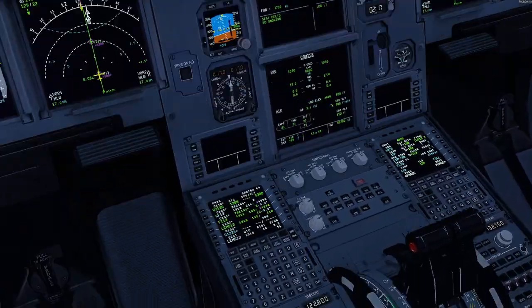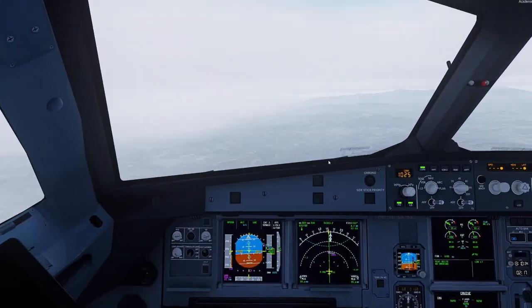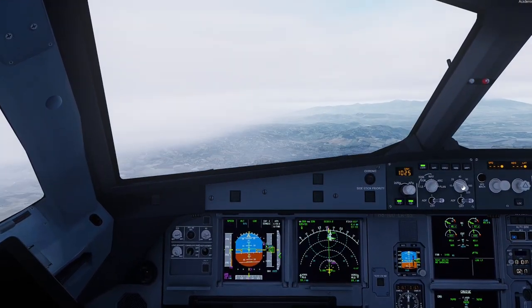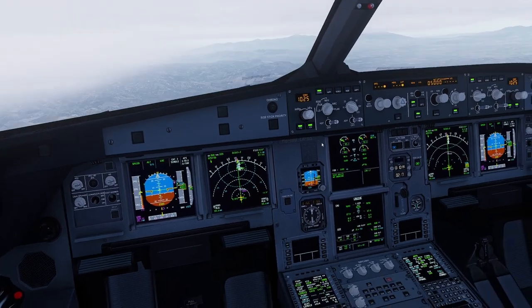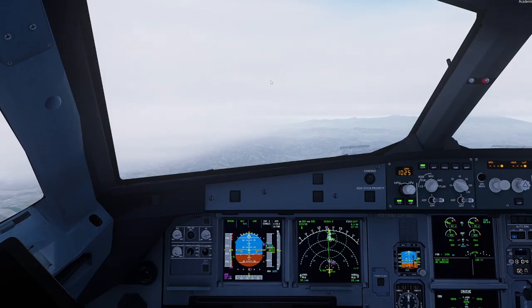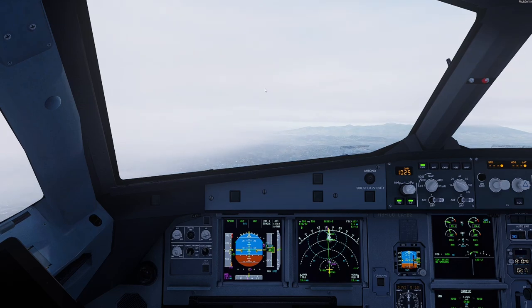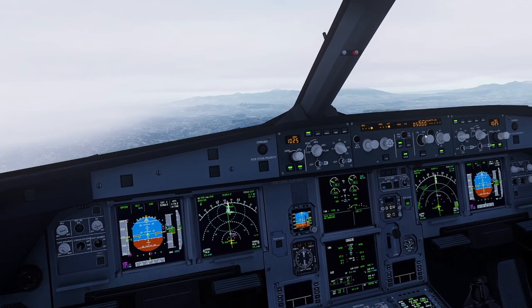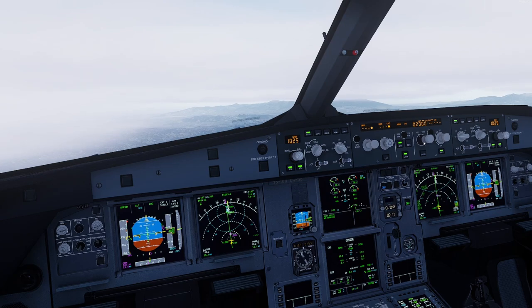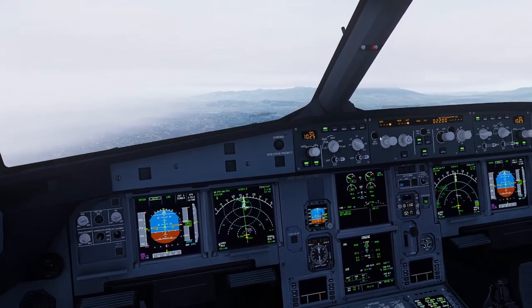But yeah, we are currently 16 miles away. 2500. And we'll get some flaps down now. Actually, we'll go flaps once. Let me check. And the jet will go around us. There we go. And there's the glide.